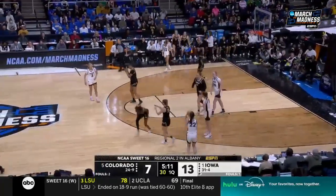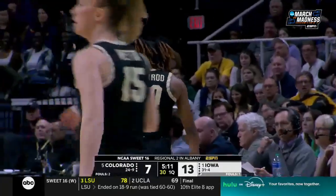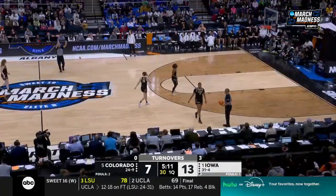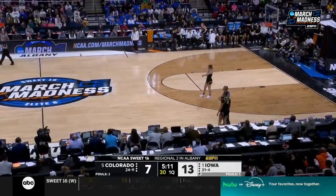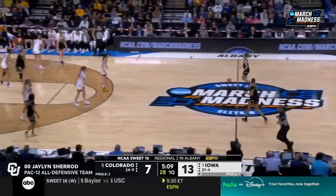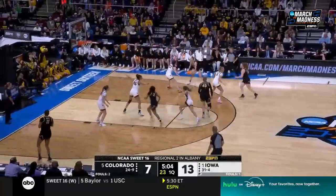And that's a travel on Kate Martin as Sherrod again, a huge factor defensively. That's three early turnovers from Iowa. Sherrod, a premier defender, and talked about how she knows, even though she is an introvert, she has learned this season that her team feeds off her energy, so she needs to sometimes bring a little more than she otherwise would.